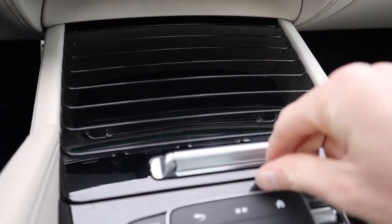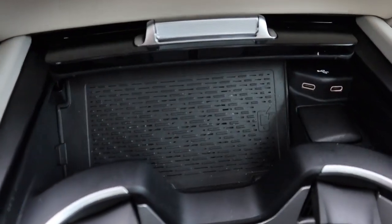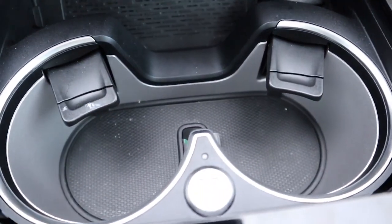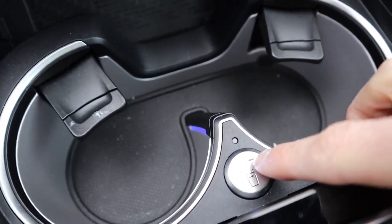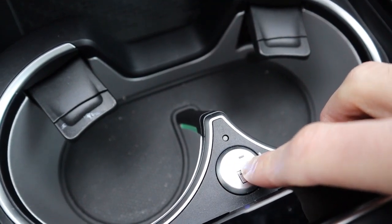You do have this piano black plastic here, which isn't my favorite, but I think it matches with the white and black interior. And then you slide this open and you have a wireless charging port with 2 USB ports, and you have heated and cooled cup holders. So that's something I haven't seen in very many other vehicles, but nice to have depending on what you're drinking. You can cover this back up to cover this area.